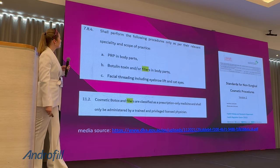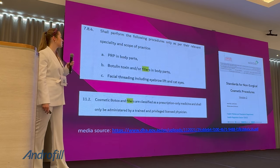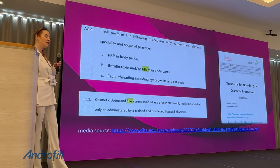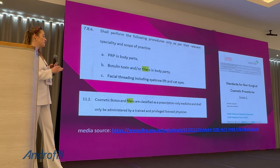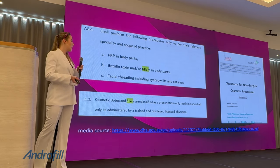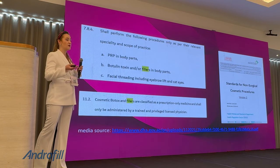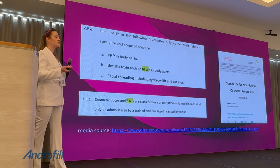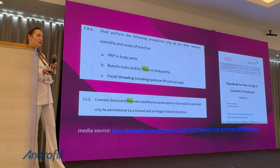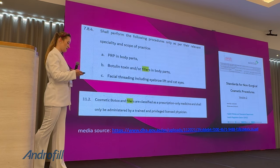And also, it's very well defined who should perform the procedures with botulinum toxin and dermal fillers here in Dubai. And that should be administered only by trained and privileged licensed physicians, such as dermatologists, plastic surgeons, GPs who have a certain training and qualifications, or other physicians, if they are consultant or specialist level, and if it is within their field, within their expertise.